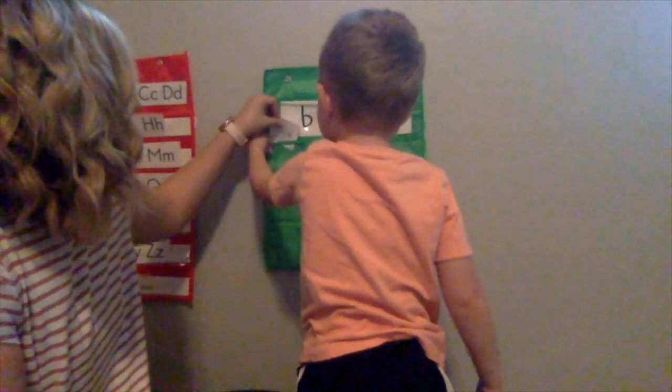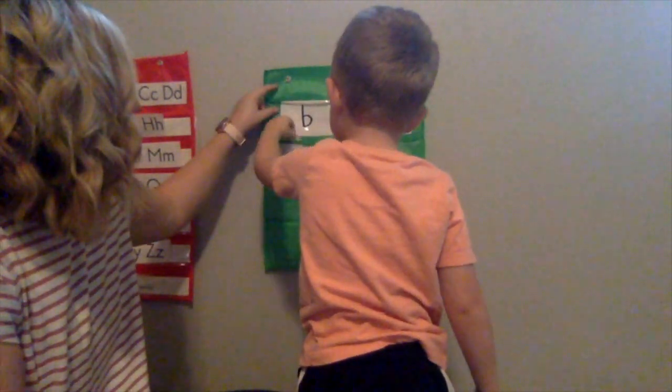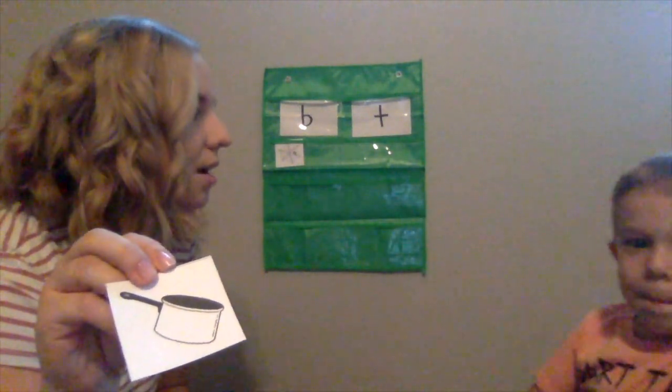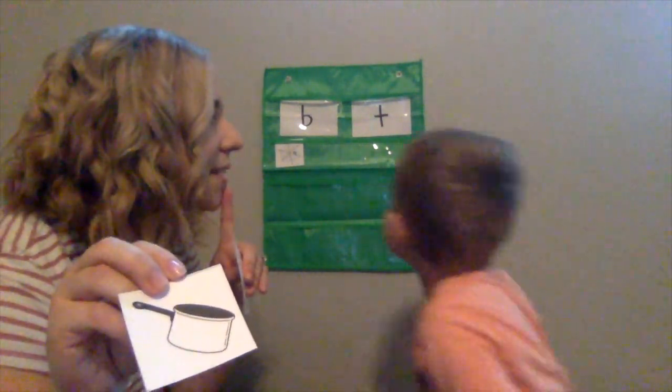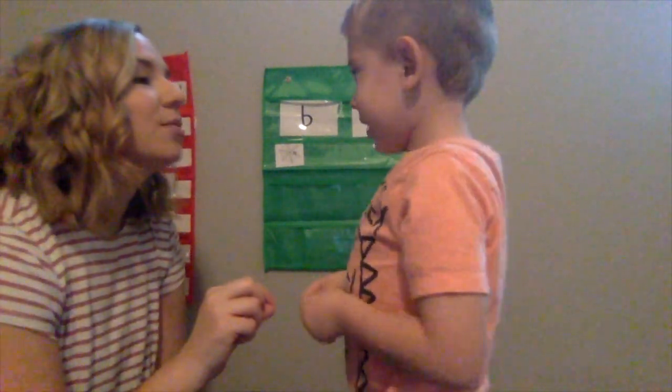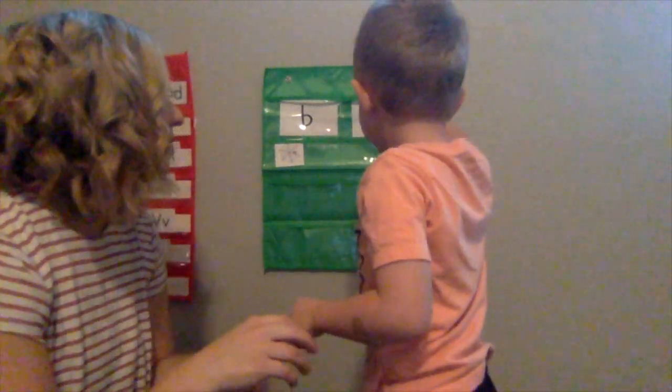Perfect. So slide it in right there. That's 1 point. Awesome. What about the picture, the word pot? Pot. And at the end of the word, yes. What sound is at the end? T. Good job.